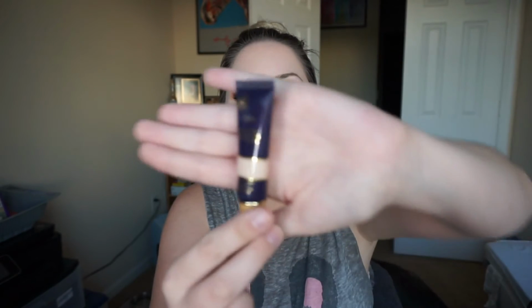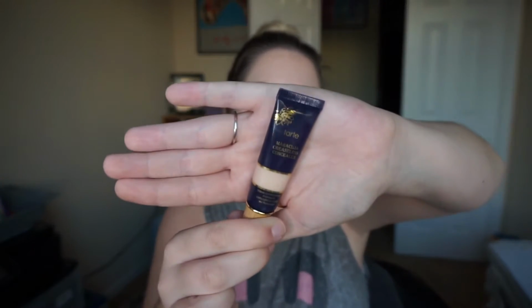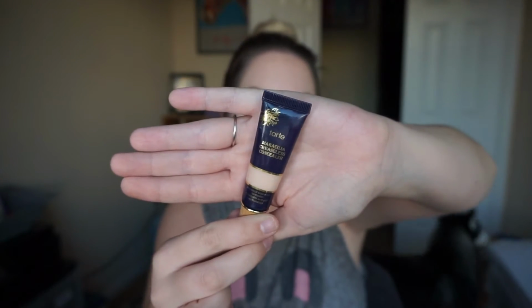Speaking of Tarte, I did get the Tarte Maracuja? I know I said that wrong. Creaseless concealer, and this is super thick. I was kind of nervous about getting this for my under eyes, but it does blend out really nicely. I did get this because I was testing out a bunch of different concealers, and again, this is the one that was light enough for me. Everything else would be dark under my eyes.